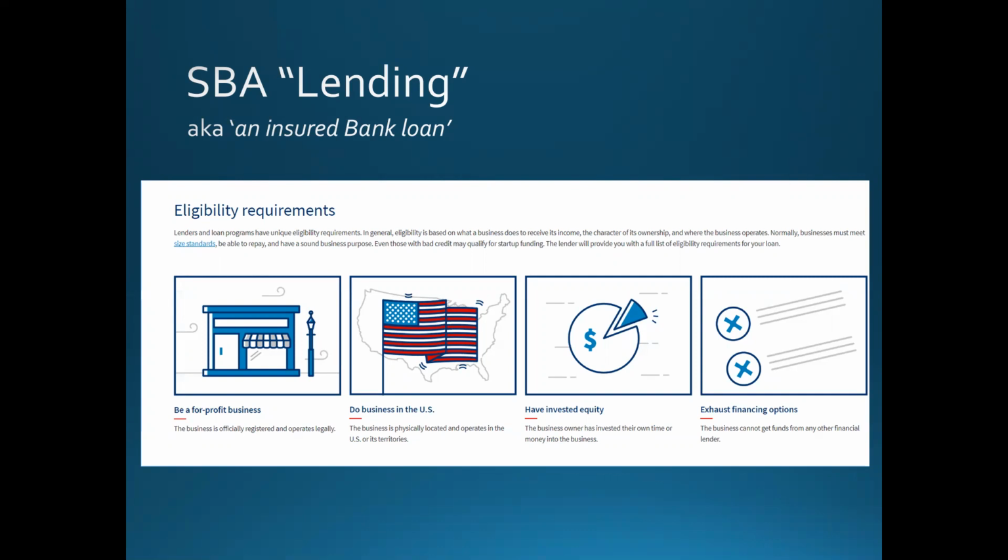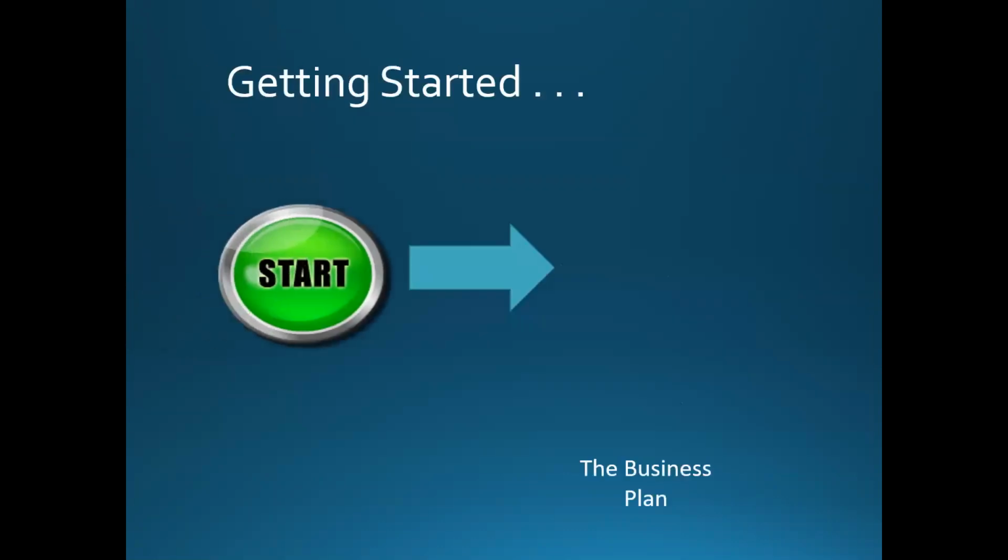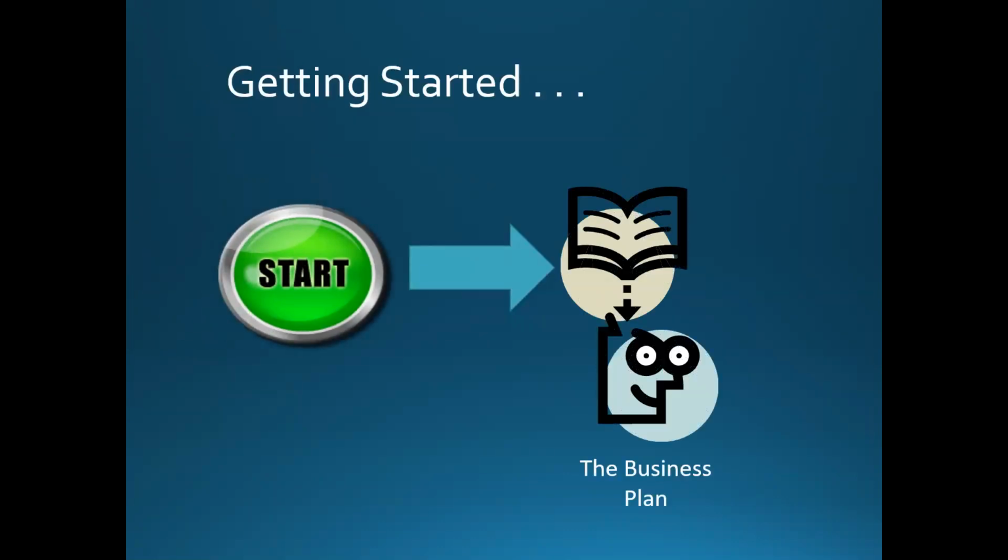Well, the SBA does not lend to small businesses directly, except in times of disaster. But just as a normal small business loan, the SBA provides a bank with an insurance policy. If the bank approves it, then they send it to the SBA. The SBA will then approve, yes, it's eligible for this insurance policy, and it's the borrower that pays for that insurance policy. So there's some fees associated with an SBA loan, but it does provide capital that the bank would not have provided otherwise. So how do you get started with all of this?